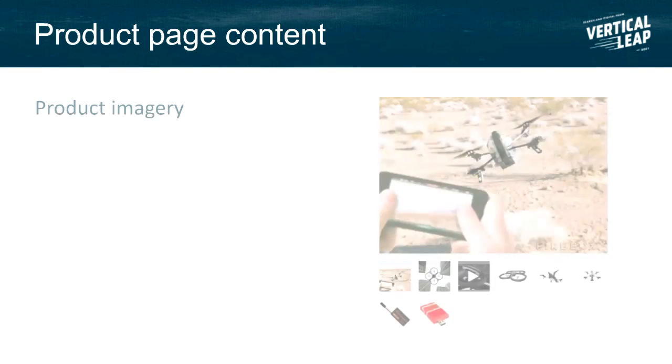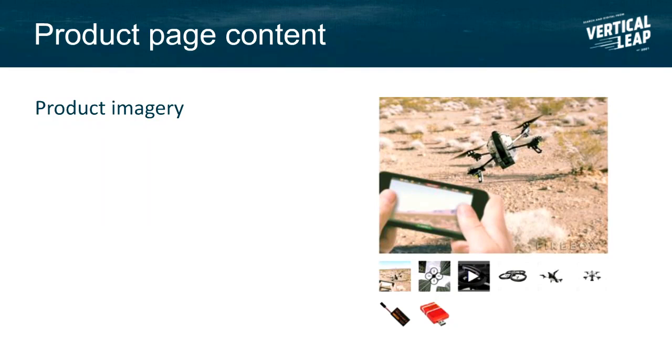So we're going to start with some product imagery. Now I've used an example on the right-hand side here from quite a common gadget website that I personally absolutely love. So we're using that. And the first tip, as you can very, very clearly see here, is always have more than one product image.